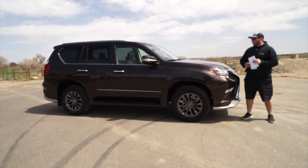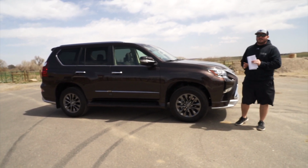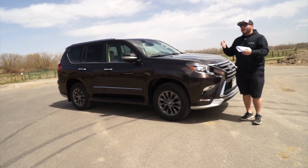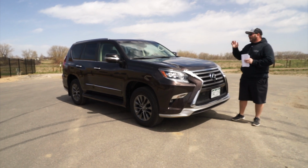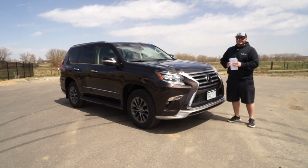What do we think of this vehicle? It's nice, it's luxurious, it's very quiet on the inside driving down the road. It's got a lot of the safety features that you want. It definitely screams Lexus in terms of luxury. Now, are you going to be in the market for a $70,000 car? I don't know. That's for you to decide. And if you do, I think this is definitely a contender for you, but there are other options out there.